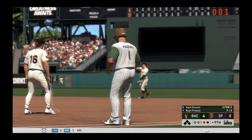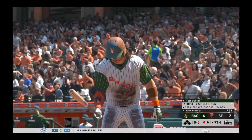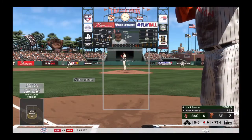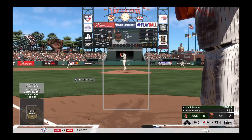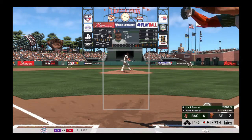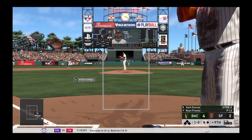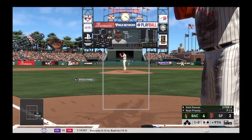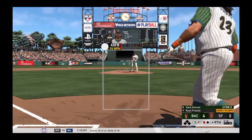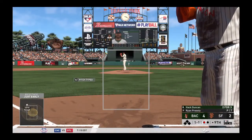Now batting, third baseman, digging in, the switch hitter, Hack Duncan. He singled his last time up. First pitch of the at-bat. 1-0. Swing and a miss. Blew it right by him at 96. It's a ball and a strike.